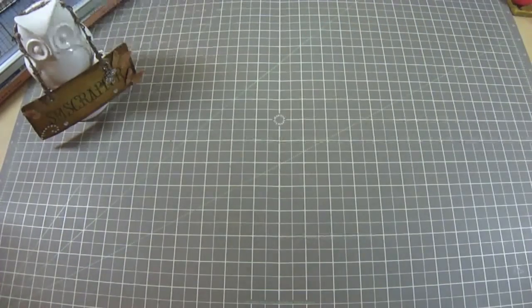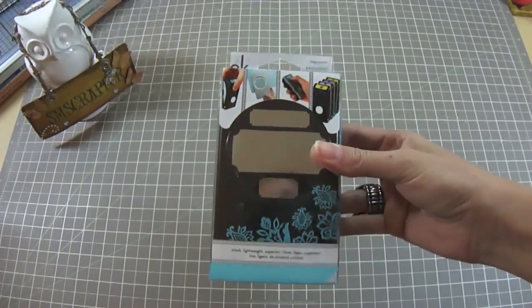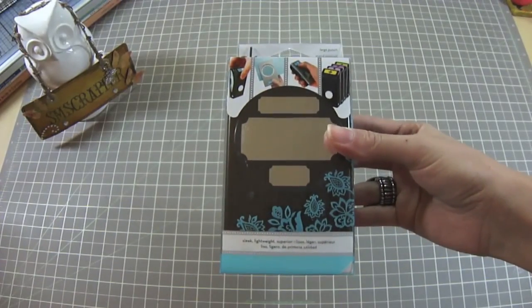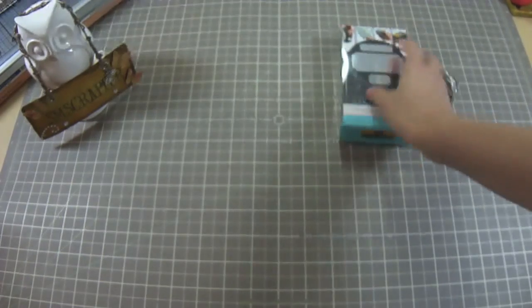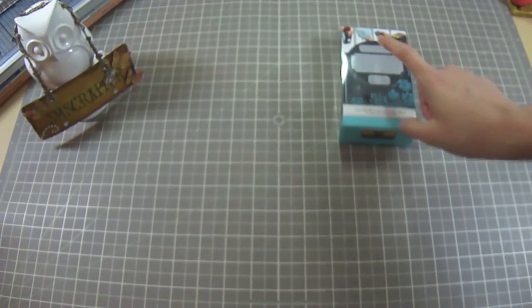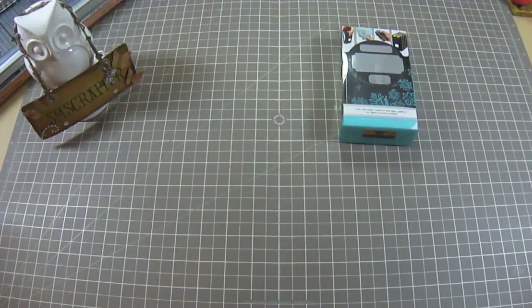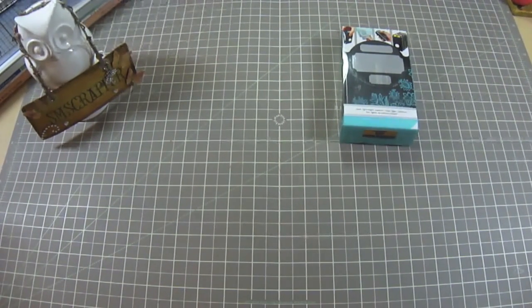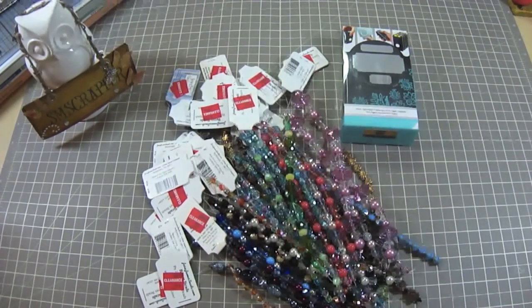Another deal is I went to Joann's because I have been looking for this punch and I finally found it. So I got that. It's, I guess, the large ticket punch from EK Success. So I really wanted it. I had been looking for it. So I got that. And when I was there, I found tons of beads on sale. Tons.